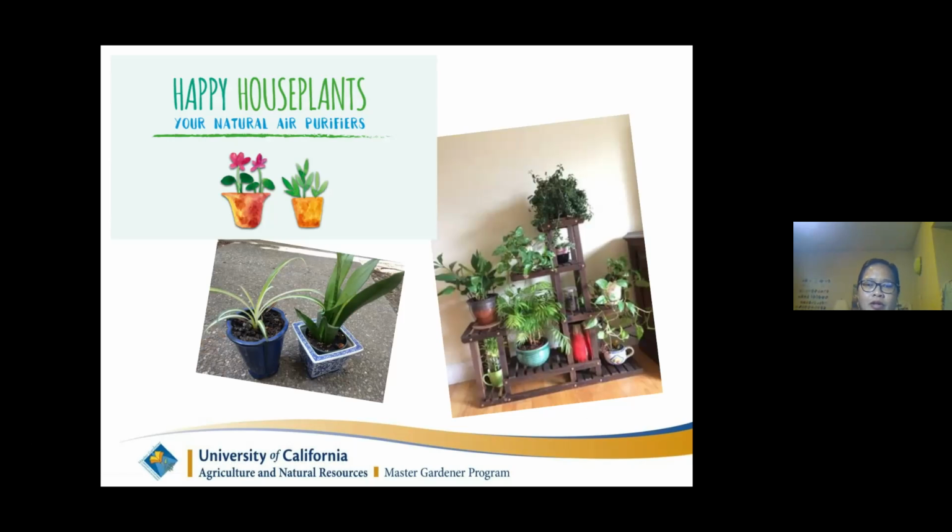So calathea, I believe, are native to South America, so they are understory plants, which means that in nature they grow underneath the big trees. So they do not like direct sun, period. They get filtered sun, and if they come from South America, that means they're tropical or subtropical. So humidity would be one way to help them thrive.